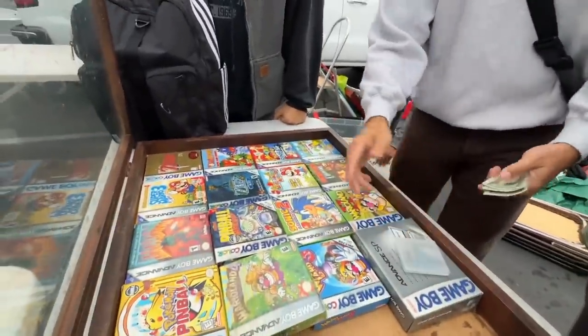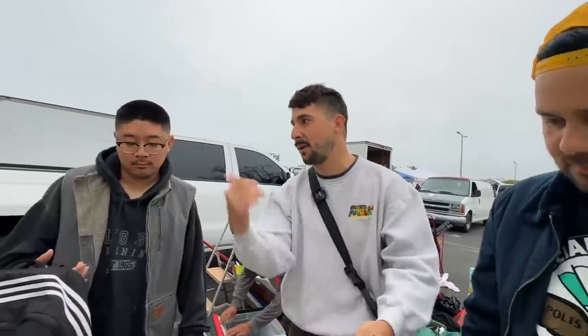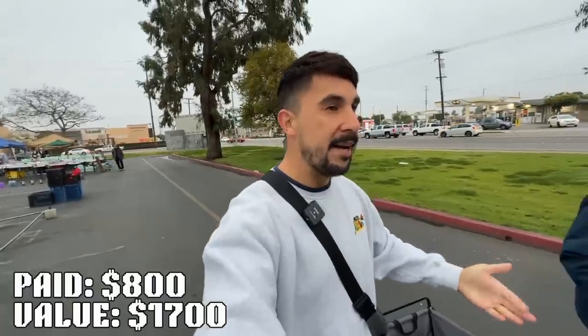So Ricky said that we're basically splitting it down the middle, and then we're also gonna have him take a piece of just Pokemon Pinball. So Ricky, you can keep this and I'll keep the rest. Not only was that a good deal, we paid $800, by the way. We just paid what he asked. We just straight up said, yep, that works for us. We're not gonna barter you. Not only that, everything was in really good condition, and it was also very good titles.